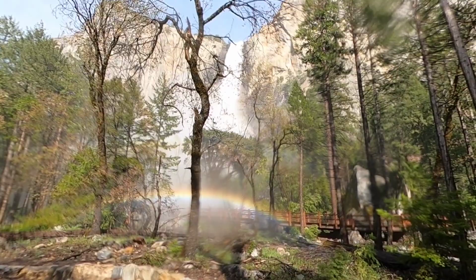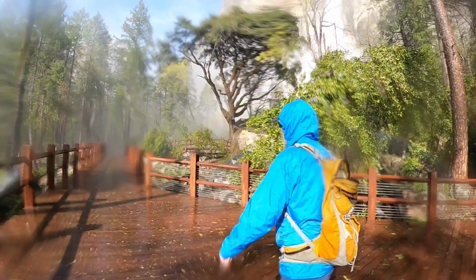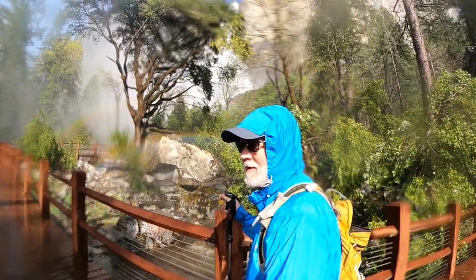On our way to Bridalveil Falls. Got my raincoat on. I'm ready to go. I've got my raincoat in the back, but how far away are we? We're a couple hundred yards away and I already feel the mist. All right, let's head through the, I don't know what to call this. This is Bridalveil Falls monsoon, I guess. But we got a rainbow.